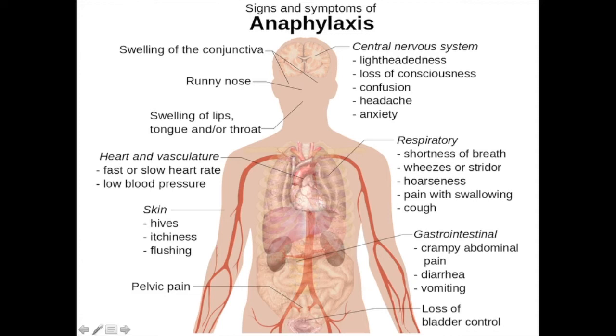The respiratory system can be affected by causing shortness of breath, wheezing, or we may hear stridor, which is that high-pitched wheezing noise. There could be hoarseness in the person's voice because of the swelling taking place, and they could have pain with swallowing as well as coughing spasmodically.